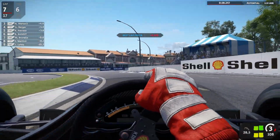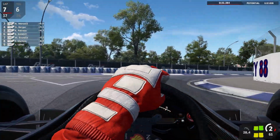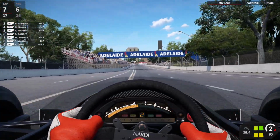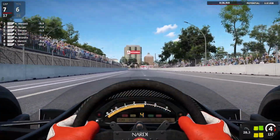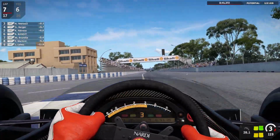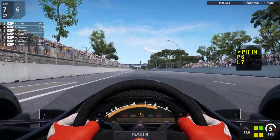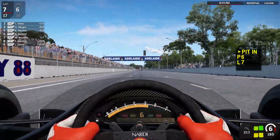When I turn in the car, look at that. The car's just understeering all over. I don't know if this car needs a setup on it, I think. It needs something fiddled with it, because it's just an absolute handful. Right, on the power there. Right, we're boxing, guys, we're coming in. We're going to do an early pit stop.